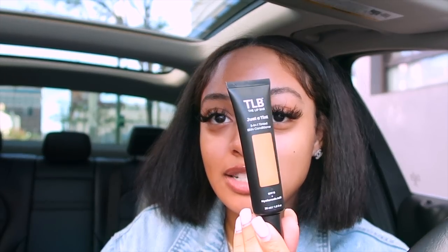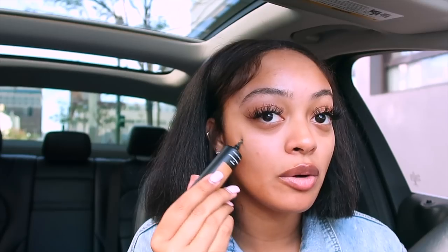I already did my skin prep, which is my skin is glowing. We're just gonna enhance the glowiness. I'm gonna start off with my Just a Tint 3-in-1 tinted skin conditioner. It has SPF and hyaluronic acid in it. I don't own any other one that has that, and honestly it's the reason why I constantly go to grab for it. This is in the shade Caramel Delight, which is my perfect shade that I feel like I can be a little bit heavy-handed with, and it's not gonna look heavy and cakey.